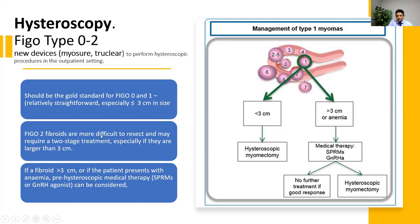Type 2 fibroids may be a little more difficult to remove because we have to cut off this fibroid in a stepwise manner. We'll be shaving it off in the first instance. Then the fibroid gets expelled a little towards the cavity. We might go again and pull it out. But then again, it's a very short surgery and not very complicated, and it gives a lot of advantages to the patient.